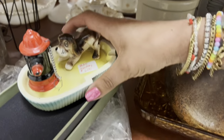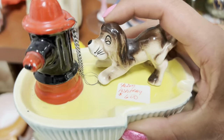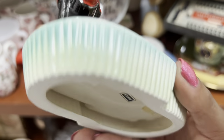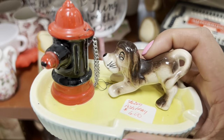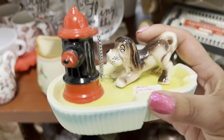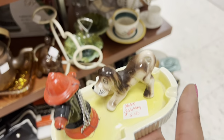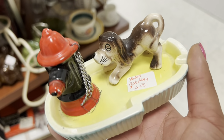Ooh, I kind of like this. It's only $6. It's a fun shape. I'm not really sure what's going on with the chain though. I don't see a spot to connect it to anything. I might pick this up.